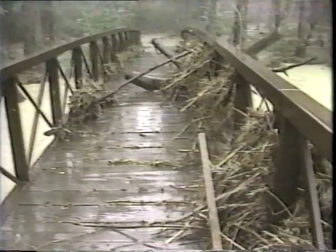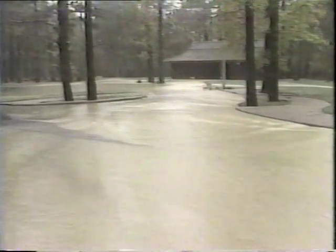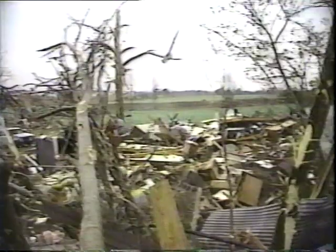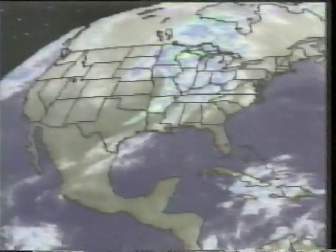Severe thunderstorms exploded across the state. In Little Rock, low-lying areas of the city were flooded by torrential rains. Nine tornadoes ripped through the central and western areas of Arkansas. An image from space measuring the heat from clouds does not allow us to foresee this kind of tragedy. But satellite images do point out where the potential for severe weather exists.